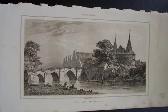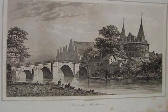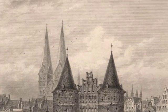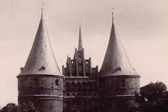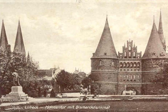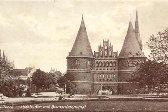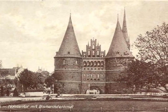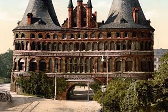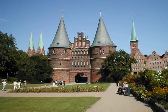A very early print of one of the main entrances into the city of Lubeck. The same entrance. And a more modern 20th century photograph. A 20th century postcard, probably dated maybe in the early 1900s. Another postcard. And at last, the modern day photograph.